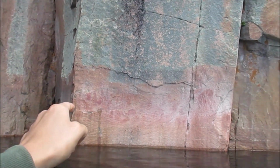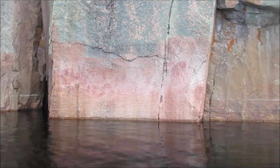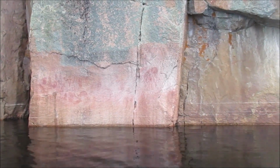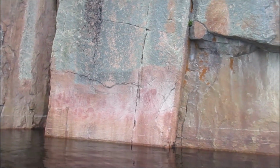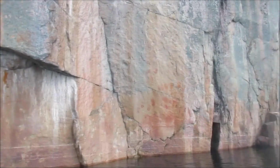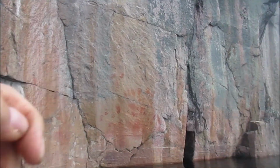So many handprints there. So many handprints. Wow. If only I could actually be back in time and see the person that put that handprint. Wow. There's even more right there. Some even up there.